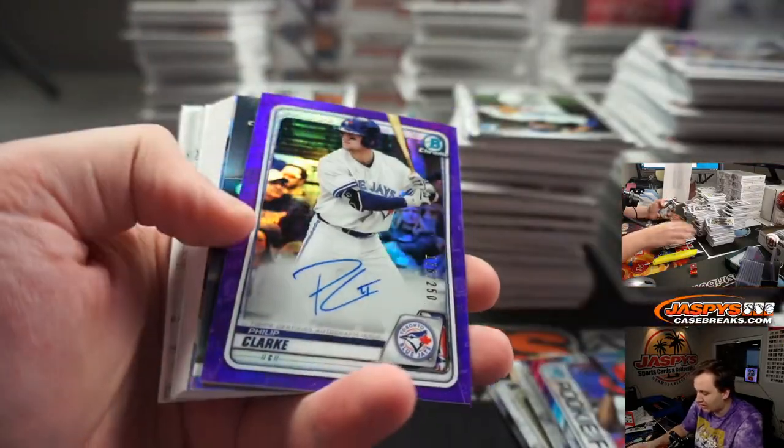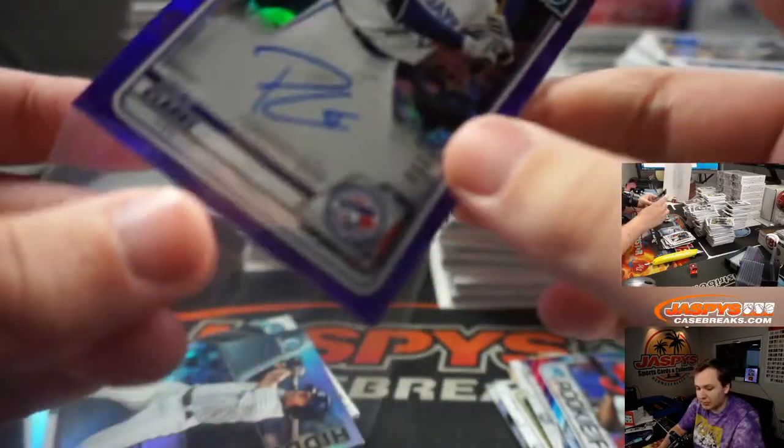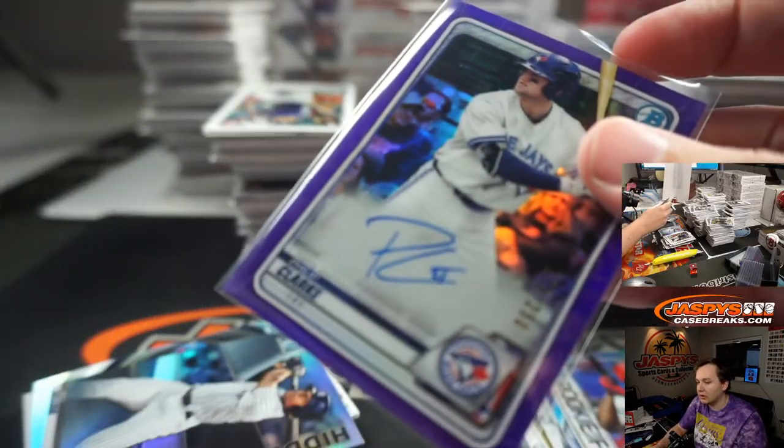I'm not sure yet. All right, first one is Philip Clark, number 250. Purple auto for the Blue Jays and Aaron Tulu.